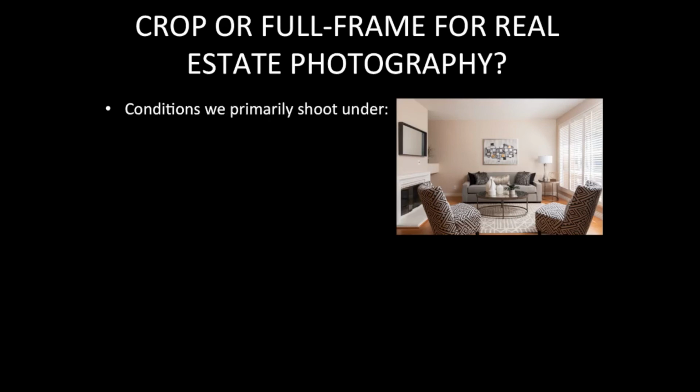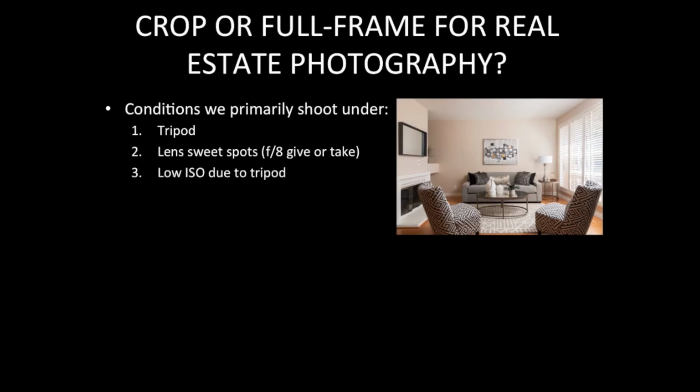All right. So the first thing you have to talk about when you talk about this is obviously what are the conditions you're shooting under for your average everyday shoot, or pretty much all your shoots, right? So I'm just going to walk through how we normally shoot. We're on a tripod, for example. I mean, at least if you're shooting how I shoot, you're on a tripod. You're at the lens sweet spot, f8, give or take a little bit. You're at low ISOs because you're on the tripod, right?